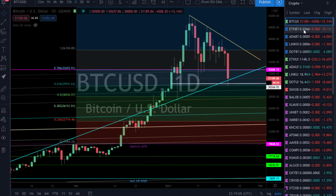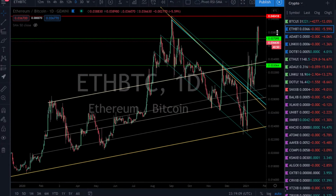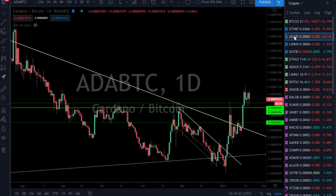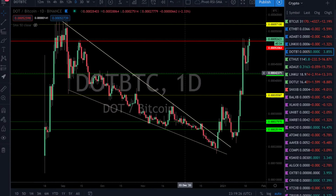For me, when I talk about these charts here, I need to probably do a video of how I would spend $1,000, like one of those videos everybody does. But basically, I'm like 70% Bitcoin for the sake of just keeping it simple. 10% Ethereum, 10% Cardano, and 5% Link and Dot, or something along those lines. Something like that as far as an allocation in my portfolio.